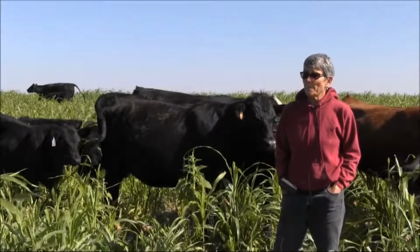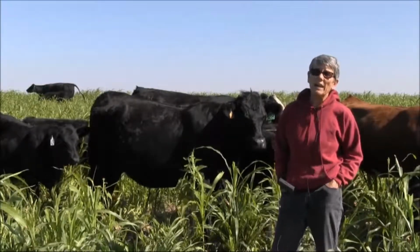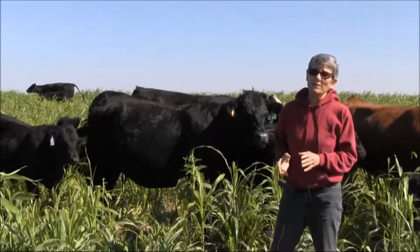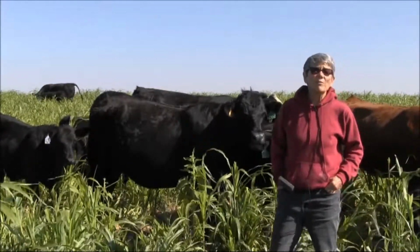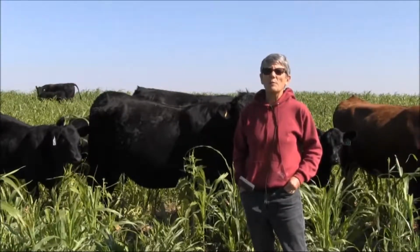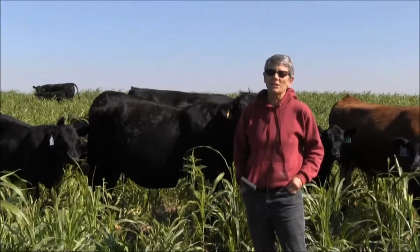Weed control is a problem. You have to be versatile because you never know what's going to happen. You've got to be able to go someplace else with your cattle if something isn't working, and trying to predict that is very difficult. Trying to predict just how many cows you should be running to get them in the optimum use of all your resources is a question I am still struggling with after 18 years.